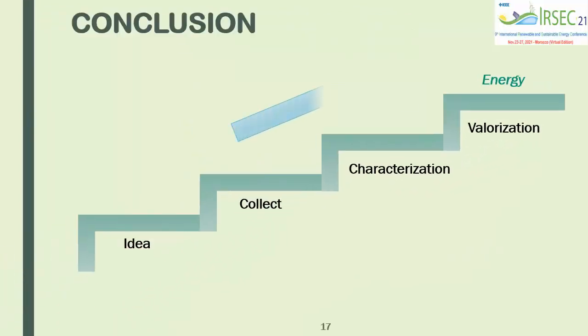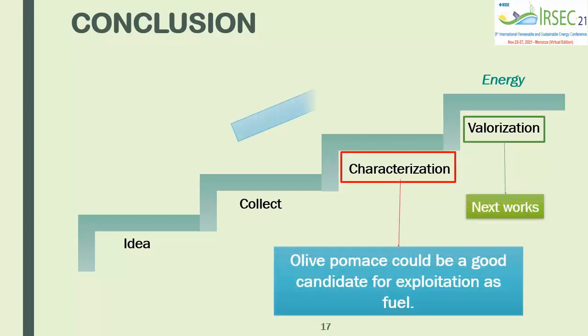To sum up, in this paper we discussed the results of thermal and chemical analysis of olive pomace. According to presented data, we can see that our biomass could be a good candidate for exploitation as a fuel. In this perspective, our next project will focus on thermal valorization of olive pomace via the combustion process.